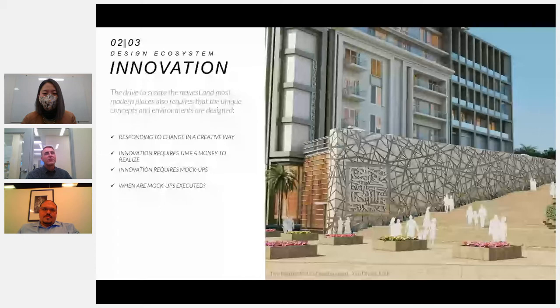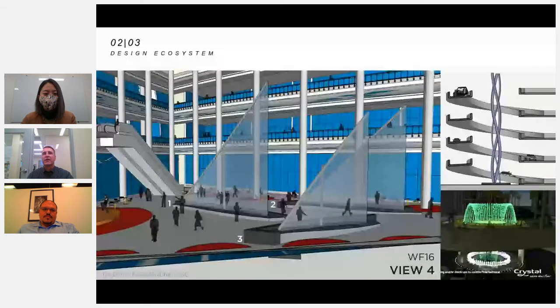Here are several other examples of our innovative design collaborations. Often what appears to be simple or basic are indeed significant challenges for many reasons. And this is also a reason to investigate new materials and applications.